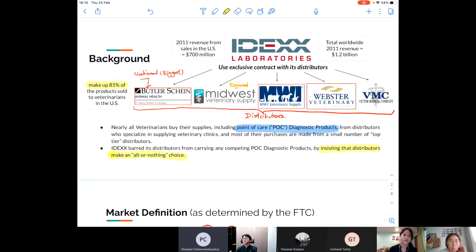So this is quite clear, right? It's exclusive dealing with an intention to foreclose other businesses, especially the competitors of this IDEXX laboratory. But as you probably saw in the lecture, the more recent approach to vertical restraints has been more lenient, right? They are allowing more and more cases of these vertical restraints. One of the reasons, judging from the rule of reason, is that there are so many possibilities of having more efficiency by doing this, right?